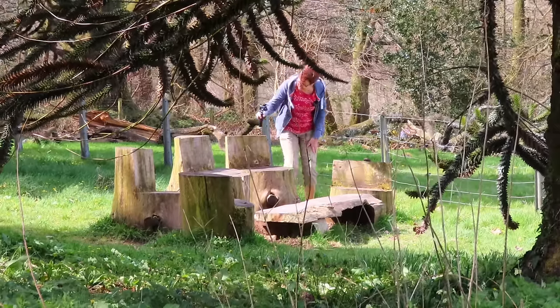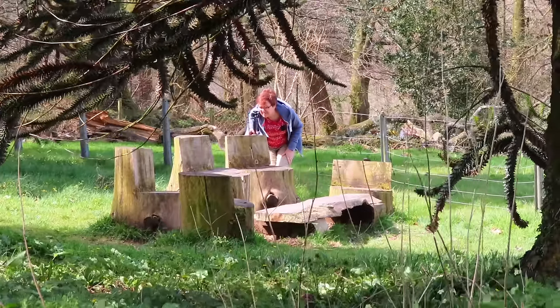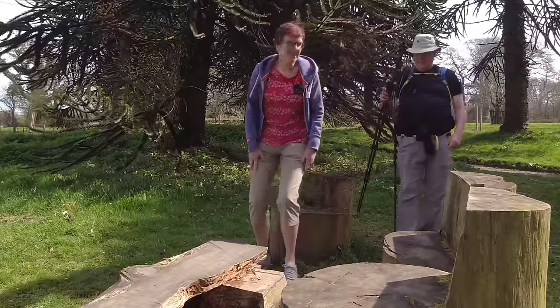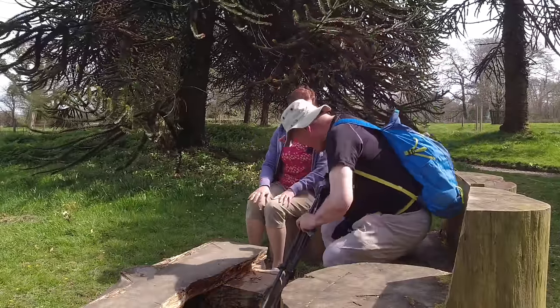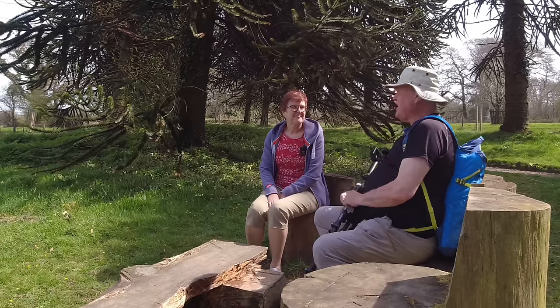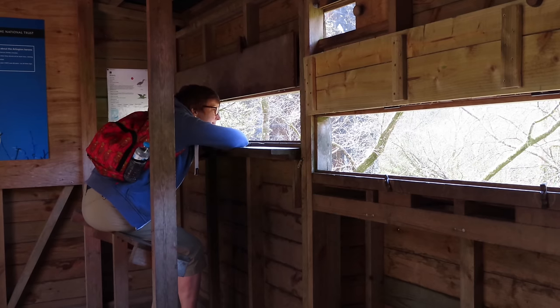Carol's setting up a camera shot. It's a bit precarious because it's windy. Some of them work, some of them don't. Sit on this one. You can sit on that. Sit on this one. Oh, not exactly the most comfortable chair. No. Nice view, though. Nice view.